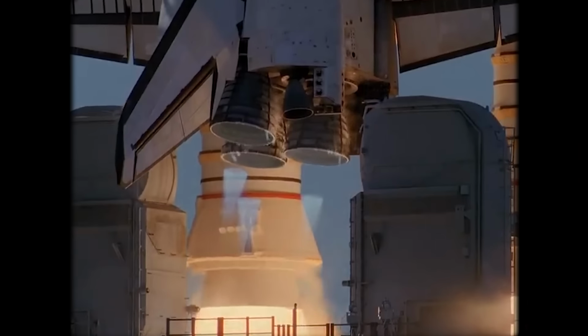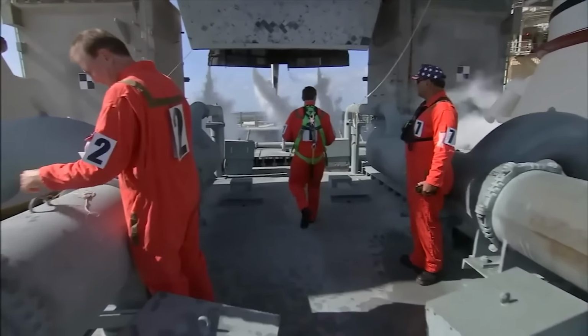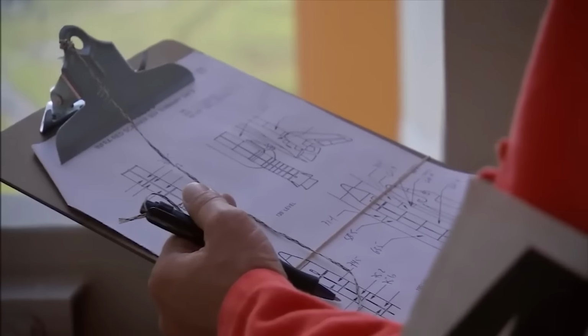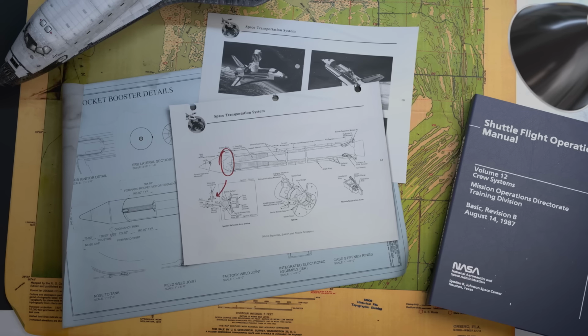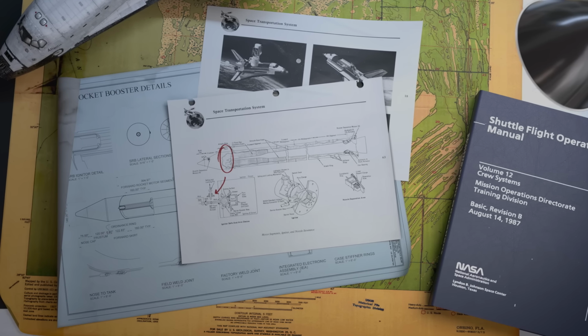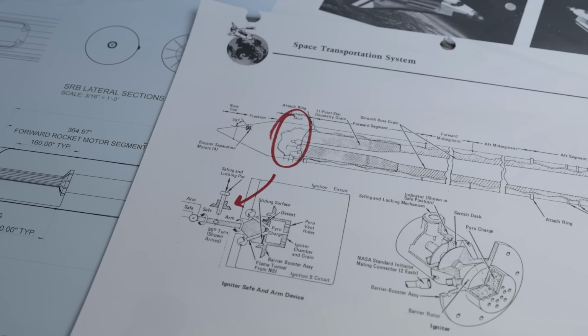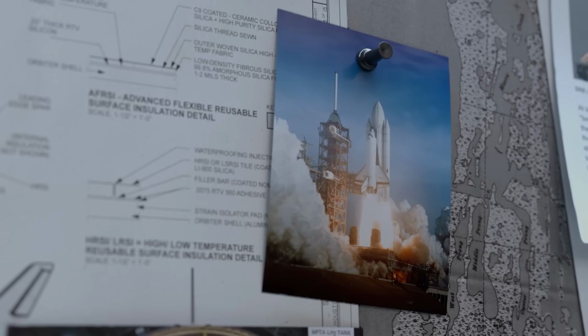Once this happened, there was no turning back, so there were several safety mechanisms in the arming sequence to prevent it happening accidentally. The first part of the arming sequence began when technicians accessed the safety and arming device in the top skirt of the solid rocket booster here to remove a pin. This pin locked a safety device in place, preventing it from rotating into an armed position by accident.